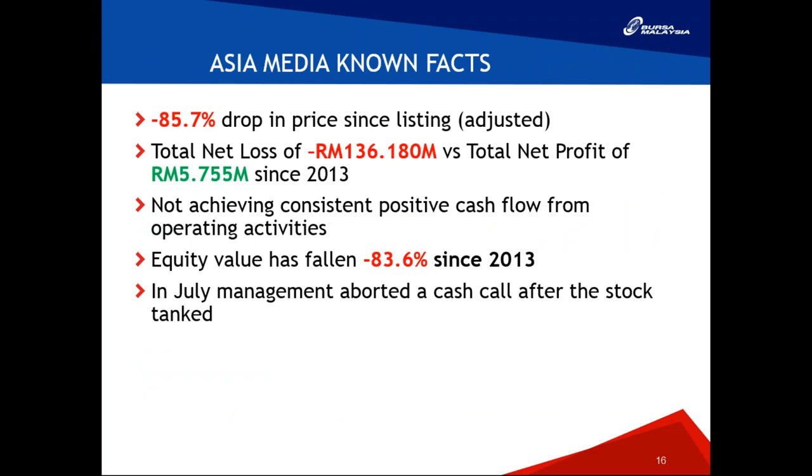Then, if we look at the known facts, that's an 85.7% drop in price since listing after adjustments. Total net loss of 136 million versus a total net profit of 5.755 million since 2013. Total net loss is actually about 131 million. Not achieving consistent positive cash flow from operating activities. Equity value has fallen 83% since 2013. In July, the management aborted a cash call after the stock tanked. So the management wants to continue with the same practice of diluting the share price even further.